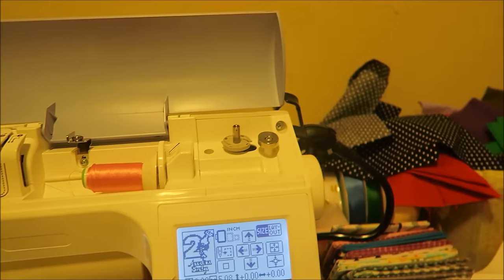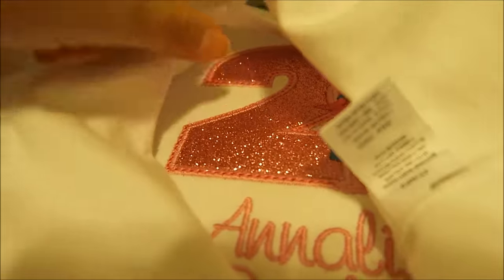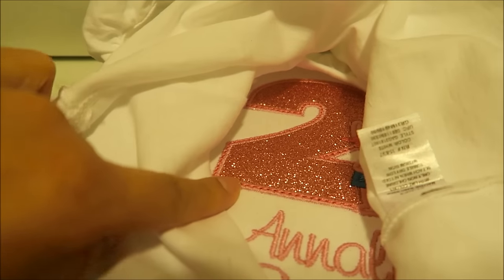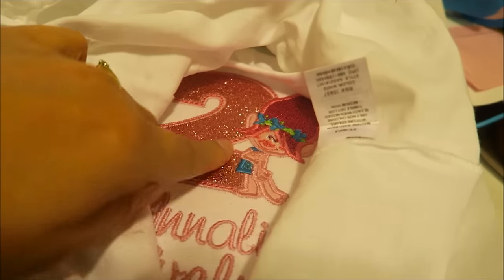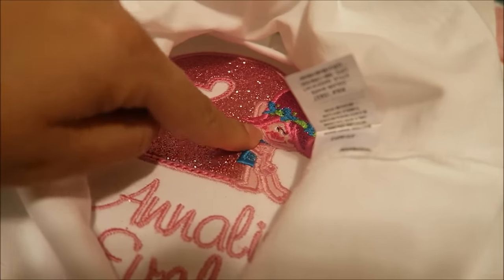I also had a question about when to change the thread. You usually know when to change the thread, because the machine stops after it does a step. Like when I was doing this one, first it did the outline where my fabric would go, and then I put my fabric down, and then it did the tack down, then I cut it out. Actually, it did all the fabrics first, and after I cut them all out, then it went in and stitched this. And then when it was done, it stopped.